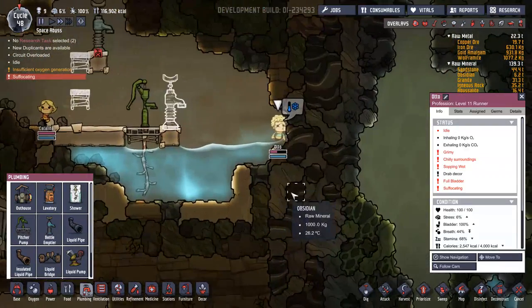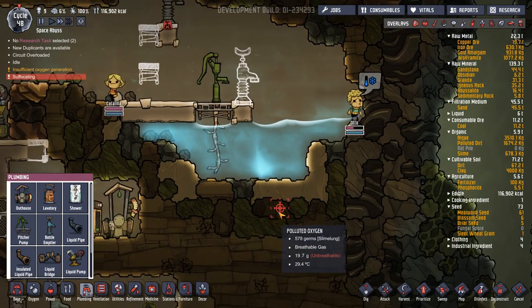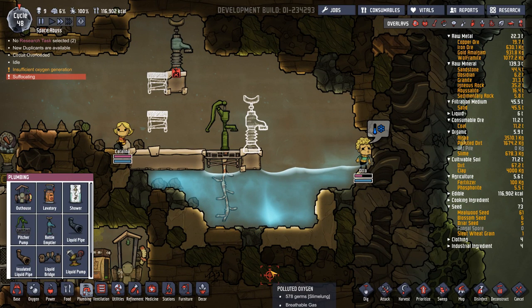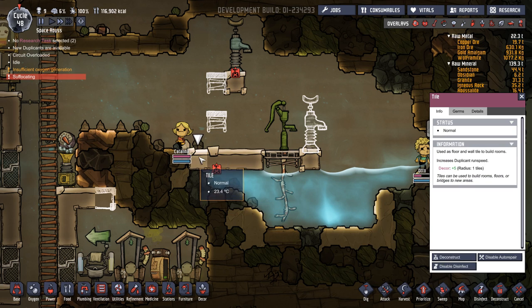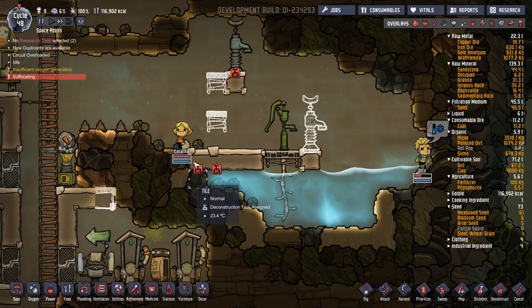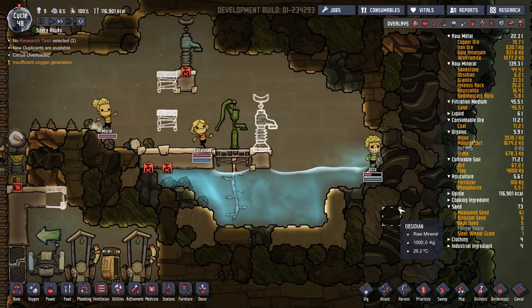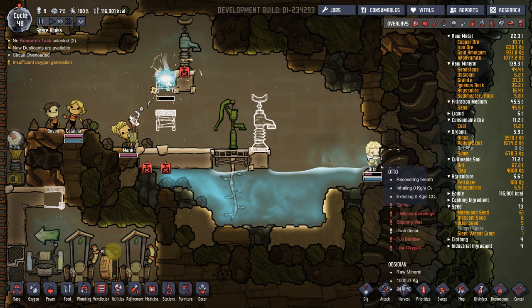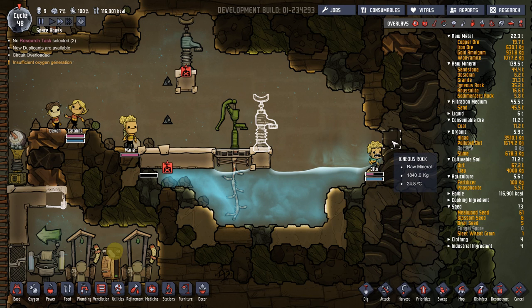Whoa, suffocating. Why are you suffocating, Otto? You can't get across, can you? You muppet. If I deconstruct that and that, if I move you to here. No. Move you to here. Oh, Otto is going to die. I can't get him out because there's nothing to... What is this here? Igneous rock.